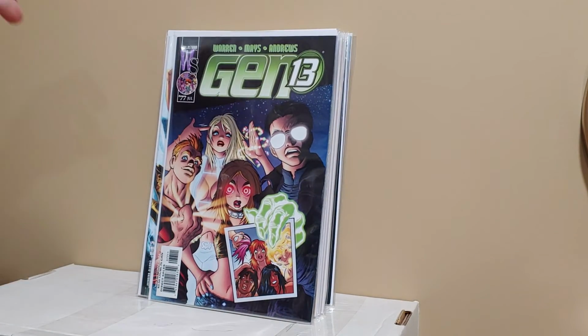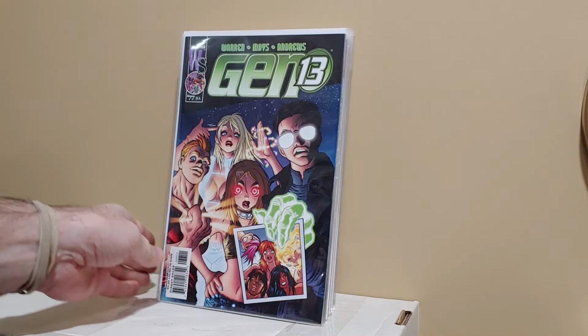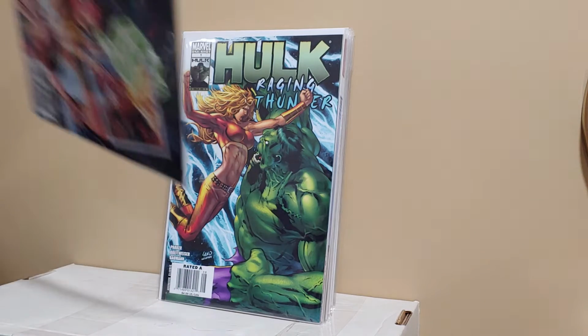Gen 13, number 77. This is the last issue. I thought somebody thought this went up to 78. I don't see a 78 anywhere in any databases that I could find. So I'm calling this one the last issue until somebody shows me a 78. But anyway, 77. So obviously last issues are somewhat hard to find.